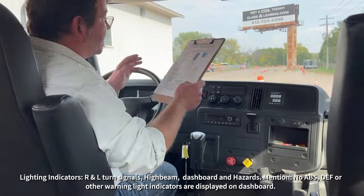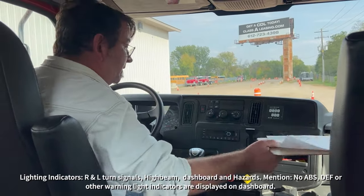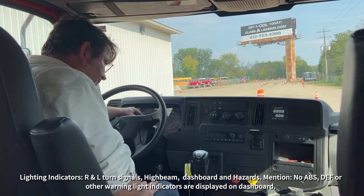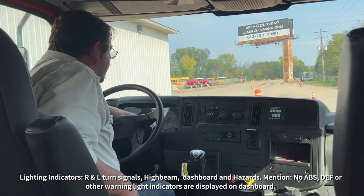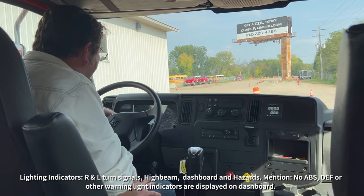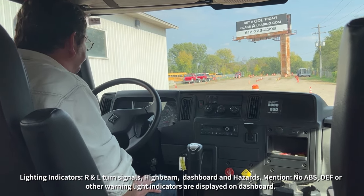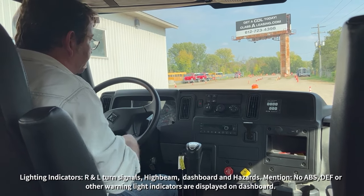So now I'm gonna do the light indicators. First on the light indicators, I wanna point out that I don't have any warning lights, such as my ABS light or my DEF light, telling me that there's something wrong. Also, my gauges here, they're all reading at an appropriate level. They're not dropping or rising quickly. My temperature gauge is where it needs to be. And my battery is also charging.